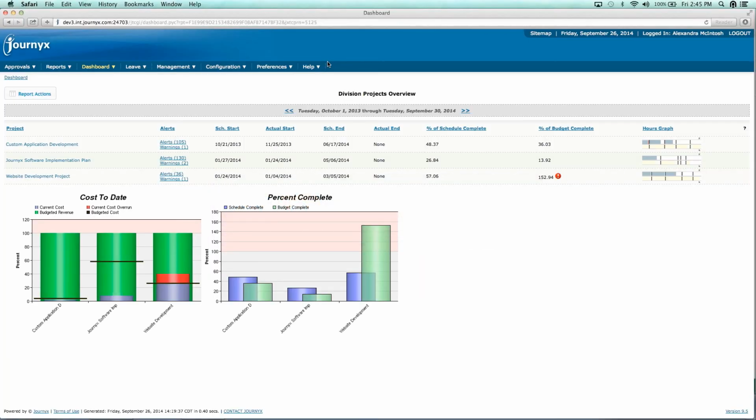Our last view is from the perspective of a project manager, and we will look at the tools available to her in Journyx PX. While Journyx includes basic project management and project time tracking, Journyx PX provides more detailed planning and tracking at the assignment or resource level.